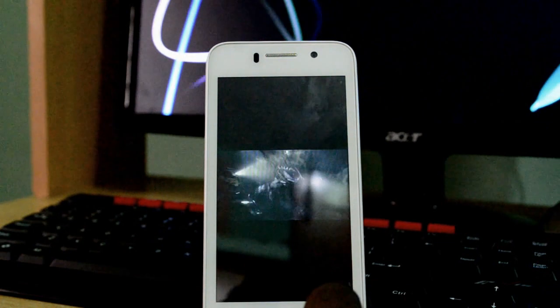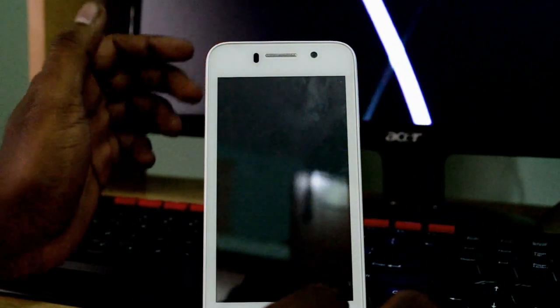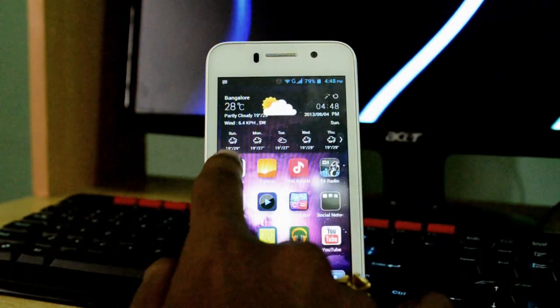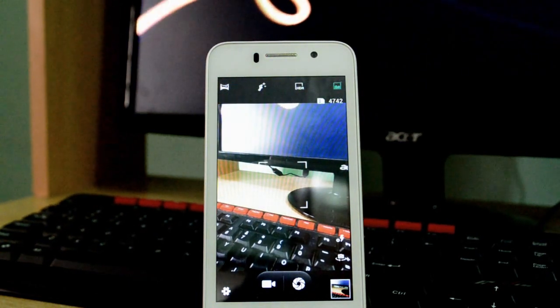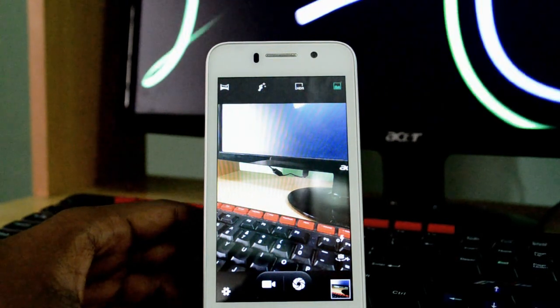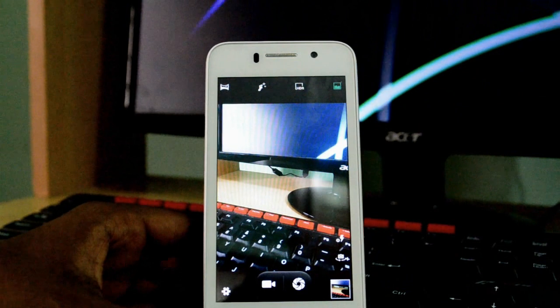So as you can see, it's pretty good smooth playback. Let's take a look at the camera. This comes with an 8 megapixel camera with an LED flash, also a front facing 1 megapixel camera. So the camera quality is pretty decent on this. In fact, I was pretty surprised with the kind of video it can capture.